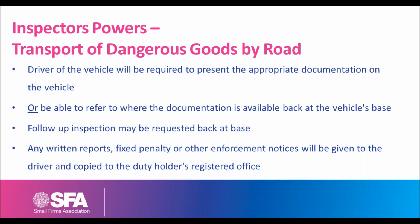They can follow up inspection at the base, and they can ask for any written records, reports. Fixed penalty or other enforcement notices will be given to the driver and copied to the duty holder's registered office. So that's on the day of the inspection. And it's important to notify anybody who's on the road and carrying dangerous goods that this is something that may happen.